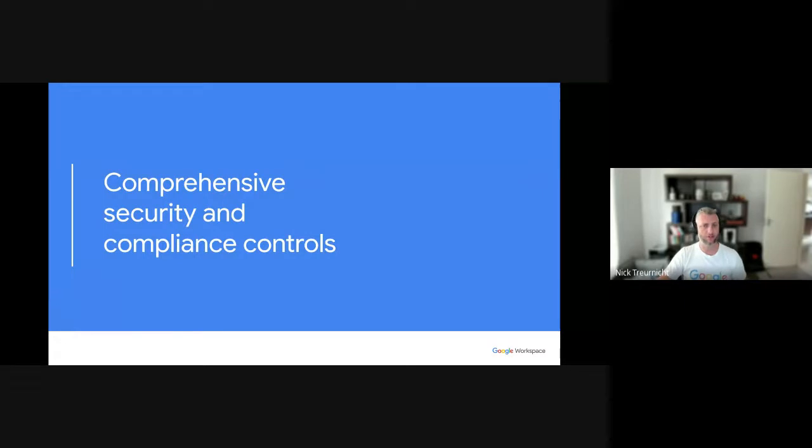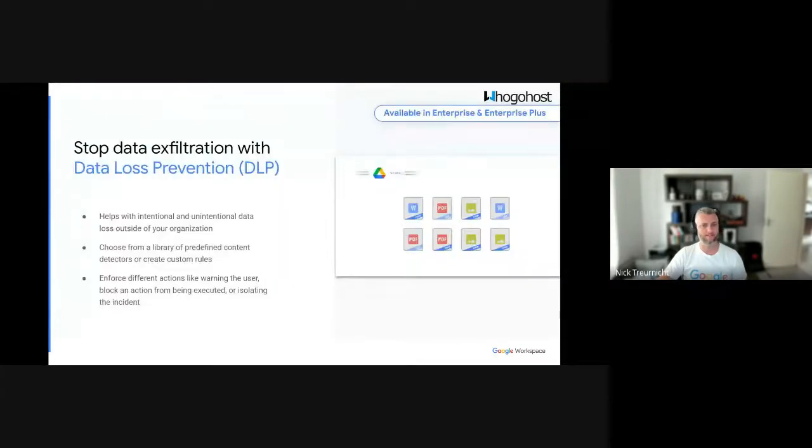Do you know what else doesn't require any software to be installed? Your security and compliance tools in Google Workspace. And compliance is just a fancy way of saying the government is telling you what to do. So if the auditor walks into your company and asks if you have a data loss prevention system that can stop confidential information from leaving your organization, you better have a good answer for that.